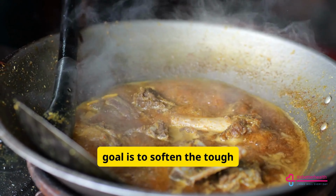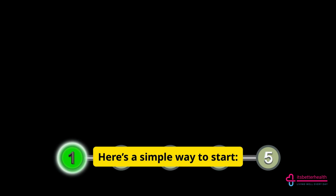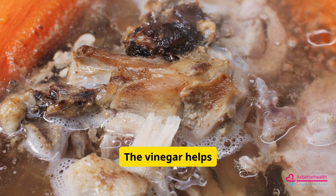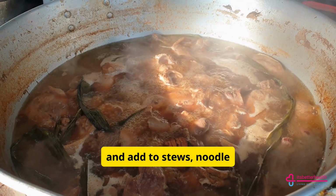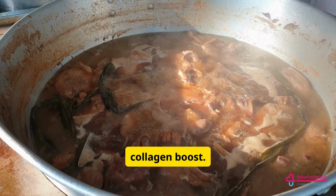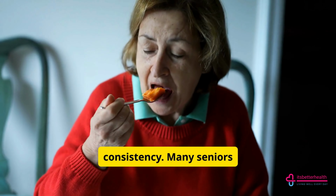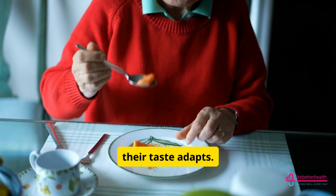The goal is to soften the tough tissue until it becomes gelatinous and easy to chew. Here's a simple way to start. Simmer beef tendons with ginger, garlic, and a splash of rice vinegar. The vinegar helps break down the collagen, making it more absorbable. Once soft, chop them up and add to stews, noodle bowls, or even mix into bone broth for an extra collagen boost. If the texture feels unfamiliar, try blending them with soft-cooked veggies, broth, or grains to create a smoother consistency. Many seniors start with small portions and gradually increase as their taste adapts.